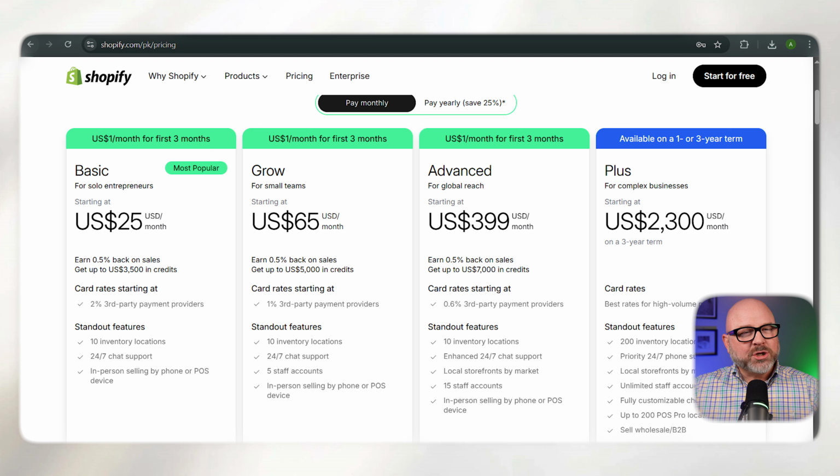So, which one should you choose? If you enjoy having full control and you do not mind learning how to manage hosting or install extra features, then PrestaShop might be a good fit for you. But if you want something simple, easy, and ready to use right away, then Shopify is the better choice. It removes the stress and helps you start selling fast.